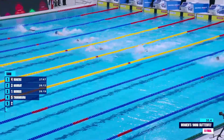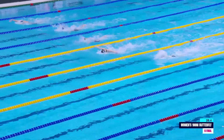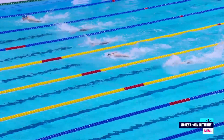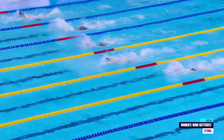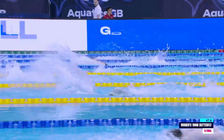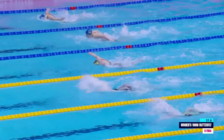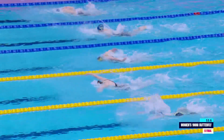Well, it's a good turn as well, and straight up into a stroke. Now starting to come back a little bit is Sophie Murray of Harrogate District, but still it's Harriet Rogers with about 20 metres to go here. They're starting to come back at her, though. Right at the top there, Ciara Morris of City of Glasgow. And they really are charging at Harriet Rogers. Can she hold on here?